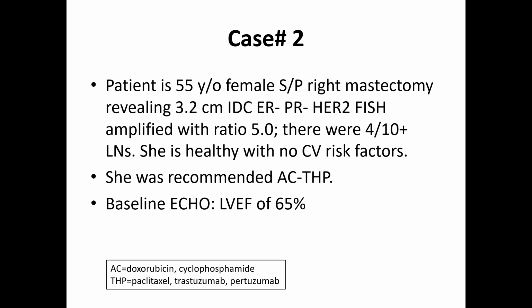Okay. Thank you. Case number 2 is a 55-year-old, mastectomy, bad cancer, 3.2 centimeter, ER negative, HER2 positive with 4 nodes. So lots of nodes. Her risk of breast cancer recurrence is extremely high, over 60%, and mortality is high, but she's healthy. She has no CV risk factors.